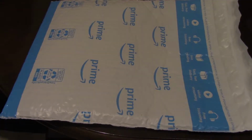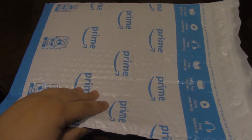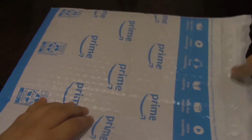Actually, I was wrong, so disregard my previous statement. We're actually taking a look at the quote-unquote accessory, not really, that I mentioned way earlier for the Game Boy Advance. So let's actually open this thing up. Which, when you see what this is, you're going to notice that the packaging is both a bit excessive, a bit too much, and also a bit too little.